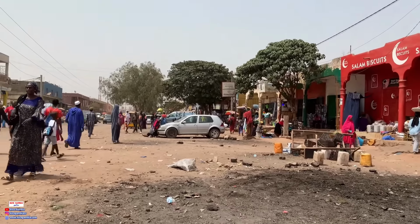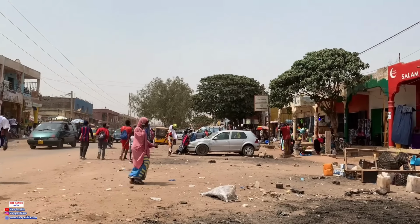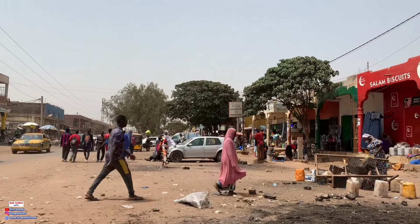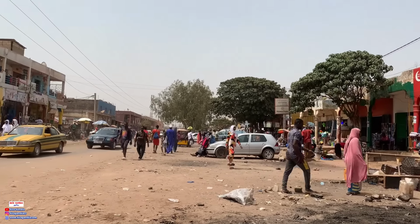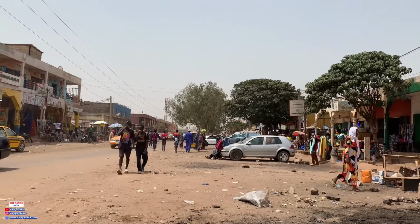As you can see today, the market is somehow clean, the coastal road market. It used to be a very dirty market before. As I said earlier, today the market was going under some cleaning services.